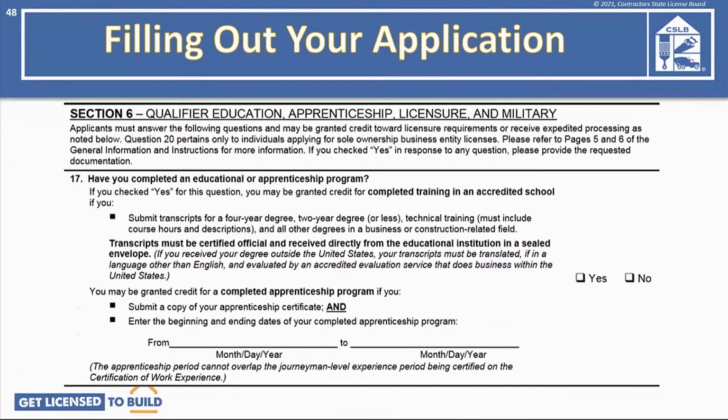CSLB may grant you up to 3 years of credit based on your education. This credit is not on a year-to-year basis, meaning if you have a 2-year college degree, you won't necessarily be granted 2 years of credit towards the experience requirement. You may qualify for this credit regardless of when you completed your education. The 10-year time frame does not apply to education.